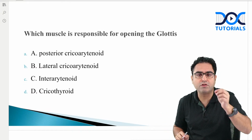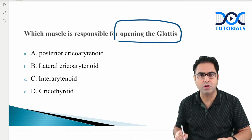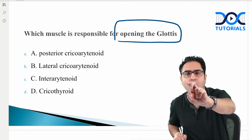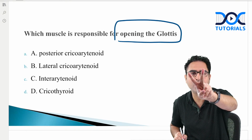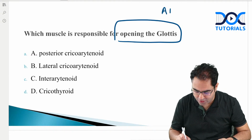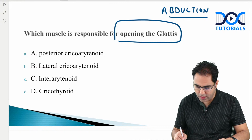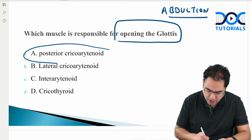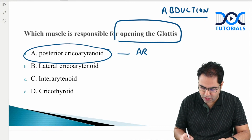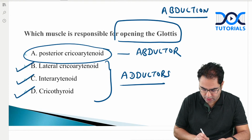Which muscle is responsible for opening the glottis, beta? Now I have twisted the question. Opening the glottis, look at my hand, but glottis means vocal cord. Opening means what? Abduction or adduction? Opening means abduction, very good. The only abductor of the vocal cord is posterior cricoarytenoid, beta. The other three are adductors: lateral cricoarytenoid, interarytenoid, cricothyroid.